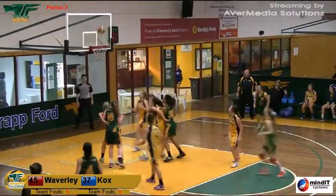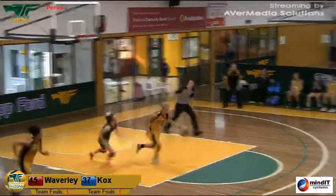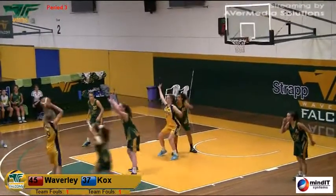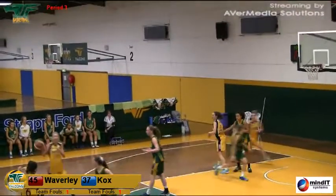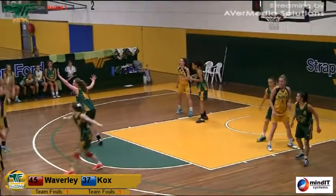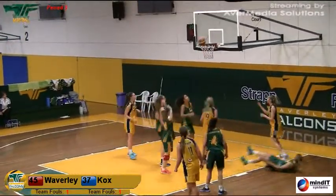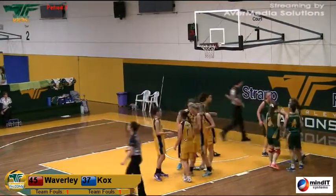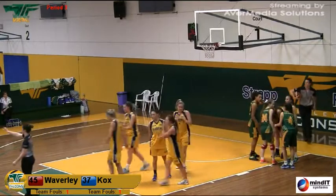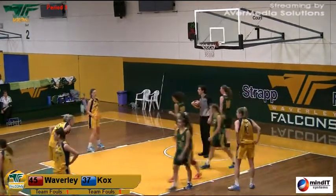So Kernich Drew, little floater doesn't go. Rebounded by Millie Teal. Good pressure by Sam Landby. Back to Teal. Over to Ott. Ott looks at the basket. Shoots. 3-point attempt, no good. Ott gets the rebound. And there's a foul against Miller. So very unlucky, I think, there, Miller, to get that.